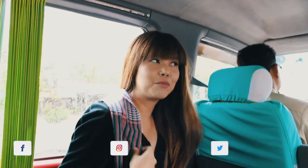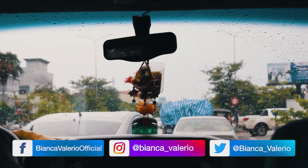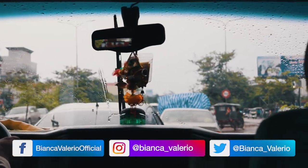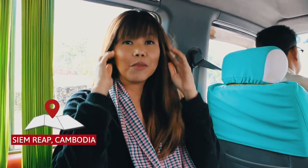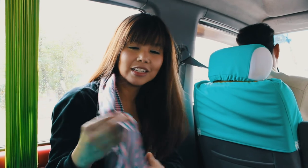Okay, so we've made it to Siem Reap. As you can see, it's raining, but we have here a very traditional scarf, very nice, that our hotel gave to us as a welcome present. Aww. It's kind of like in some hotels in the Philippines, or when you go to Hawaii, they give you a floral lei, and here it's a nice scarf.